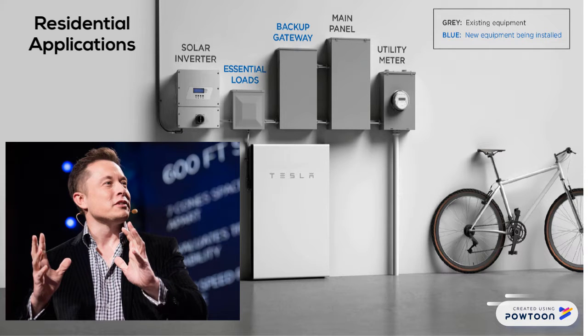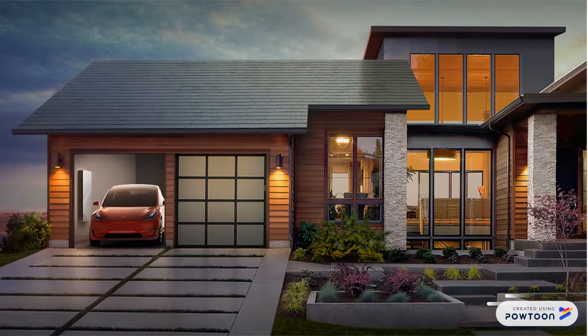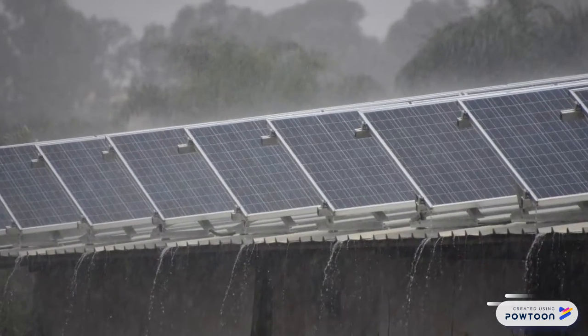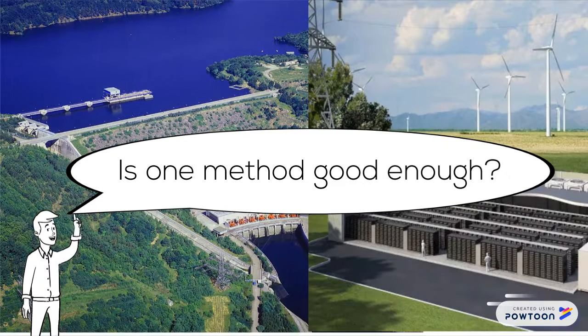One of the reasons why batteries are so cool is because recently, companies like Tesla have introduced residential energy storage systems to work alongside solar panels built onto your roof to make your home fully renewable. Batteries do not only have to be for houses though. Large arrays of lithium-ion cells can be connected directly to industrial-sized solar or wind farms to save energy for a rainy day.